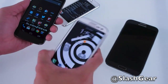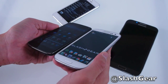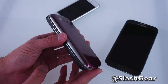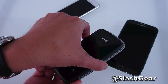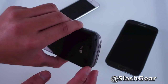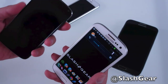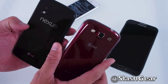So the first Android phone to go up against the Nexus 4 is the Galaxy S3, which is made by Samsung. This is possibly the most popular and best-selling Android phone on the planet today. As you can see, width-wise, they're both relatively the same, with the Galaxy S3 a little bit longer. They're both 4.7-inch display, but you'll see in a second that the display on the Galaxy S3 is actually larger because there's no buttons inside the display itself.